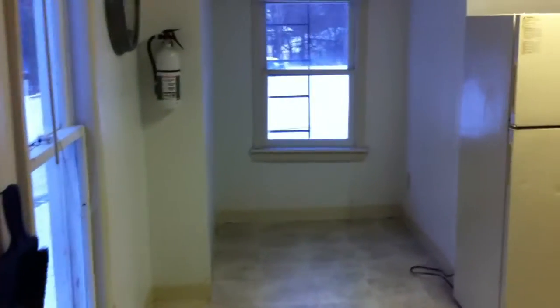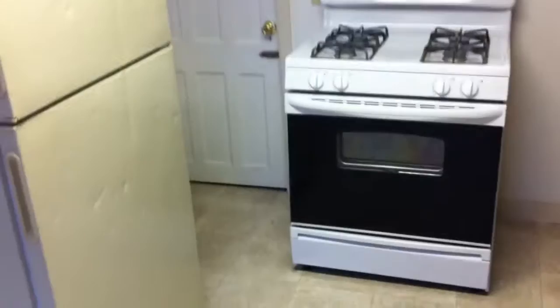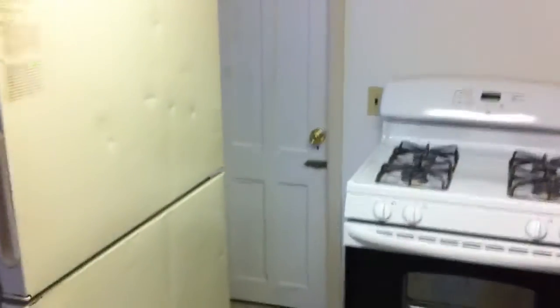This is the kitchen. There's laundry in the basement. The basement door is located right here. There's also a back door out to the little backyard.